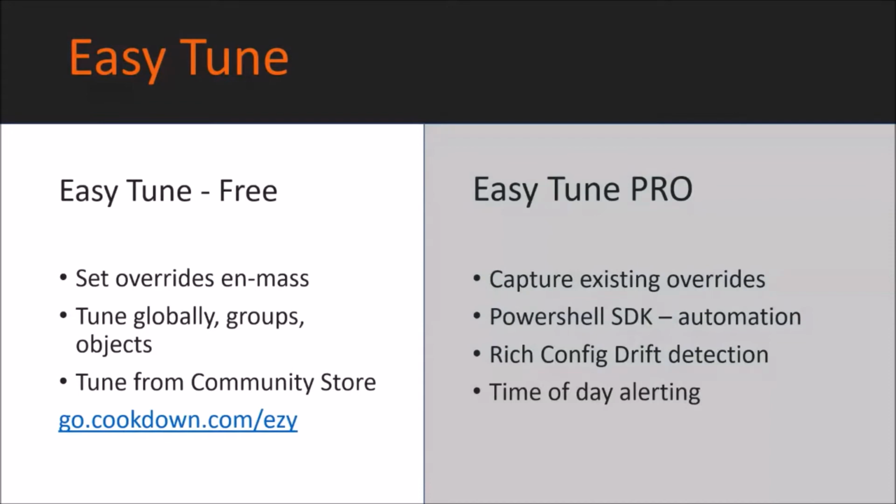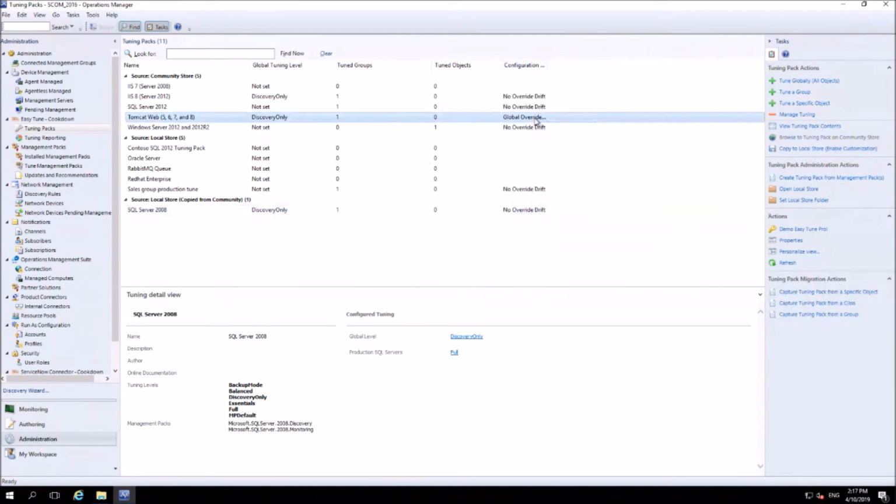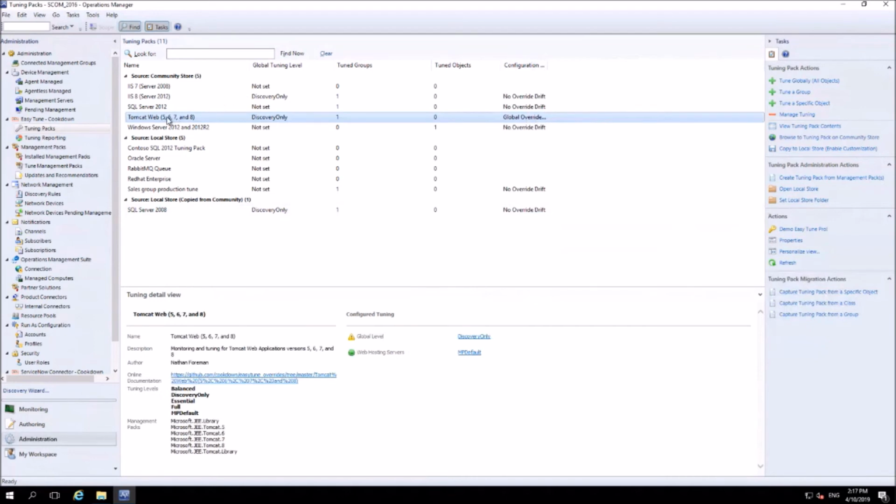Rather than me look at slides and kind of witter on more, I'll go back to demo land and I'll show you. So the first thing I'll do is I'll flick my environment into pro mode. I've got a special version here that doesn't require a license key. There you go. The first thing you'll see is that config drift detection column. So you can see really easily at a high level what's going on. So I can see my Tomcat tuning pack has global level drift. You can see it in the bottom section here.